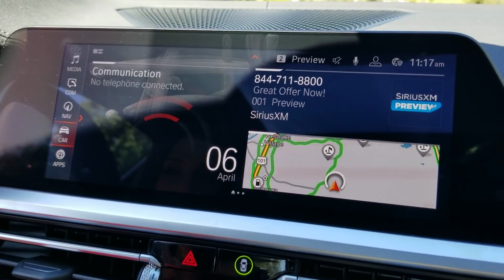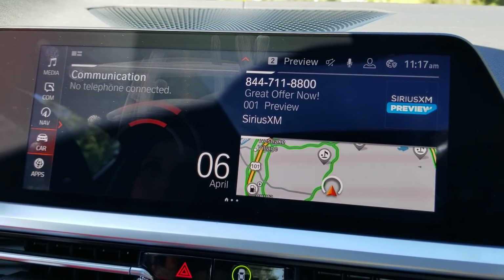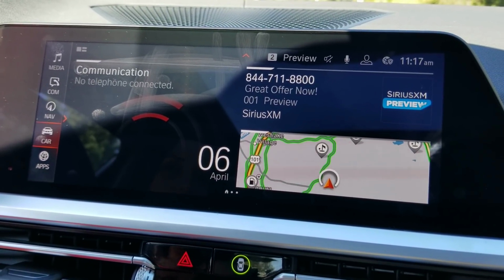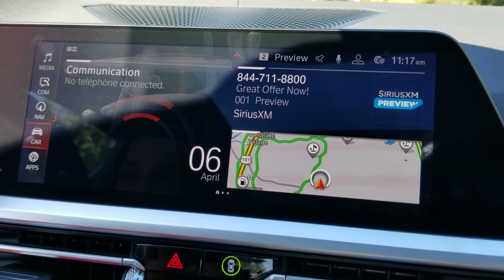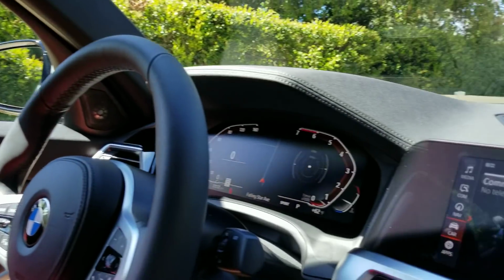Yes, so we have Apple CarPlay as well on the car, but as you know, most people want to try to be more hands-free while driving. So basically, you can tell the car functions without even having to press the microphone or the voice command button on the steering wheel. So all you have to do is say, "Hello, BMW."